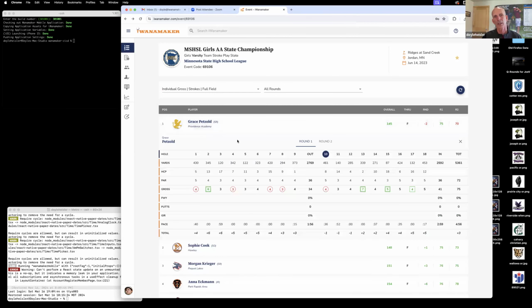While I'm here, I wanted to tell you that in version 2, the only way to put stats in is if a marker put them in. And coaches asked us, can we just do it so that the golfer or anyone can put stats in? And all we do is we allow you to put putts and if you hit the fairway. So now the golfer can do that.